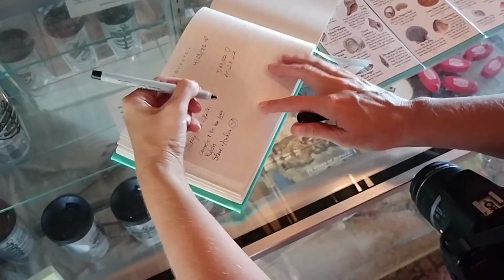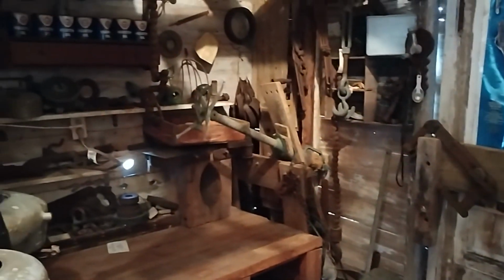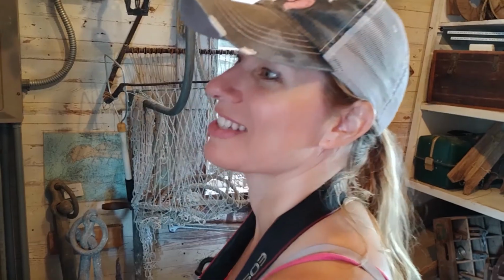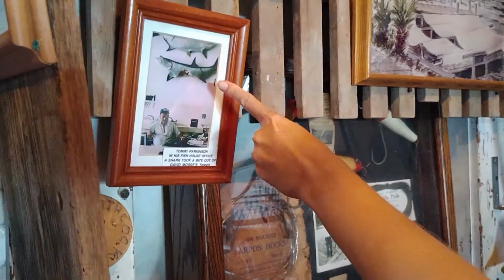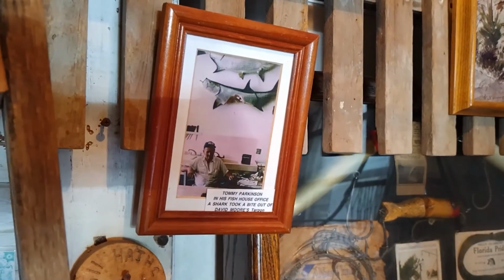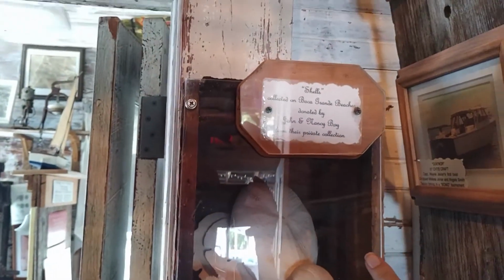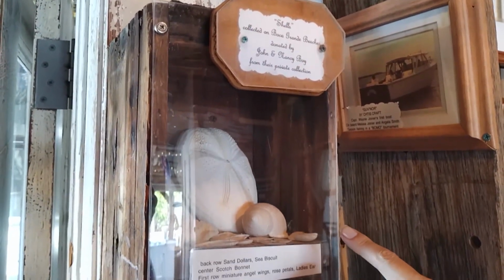We thought it would be an American picker's paradise, and sure enough, we found out that they had visited a few years ago. Look at this tarpon. A shark took a bite out of it. Must be when they were catching it. And then check out these shells. Yeah, but these are all shells you can find here. If there's a sea biscuit, that's cool.